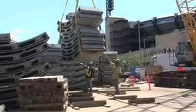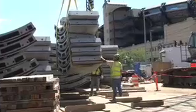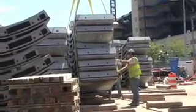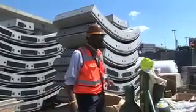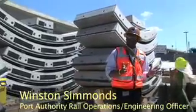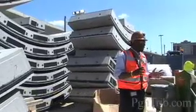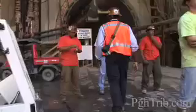The precast segments are being manufactured in Blairsville, PA. There's a little over 8,000 that have to be constructed or cast for both tunnels. 7 segments form a 22-foot diameter, 4-foot long, 1-foot thick tunnel ring. So that provides the structural support for the tunnel.